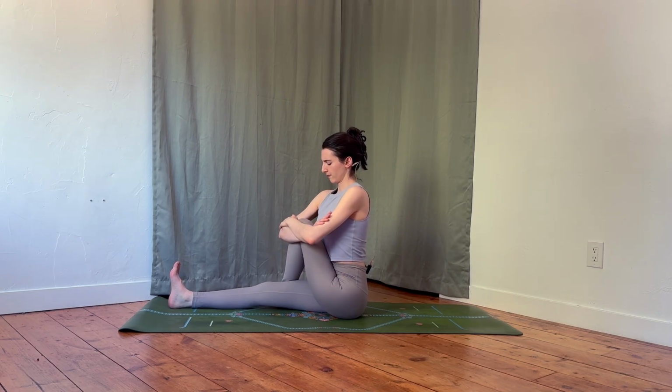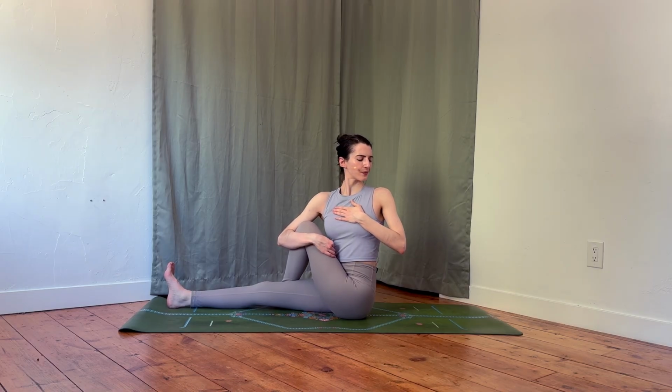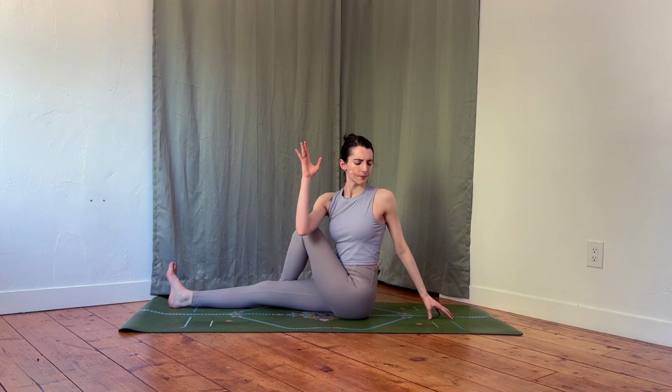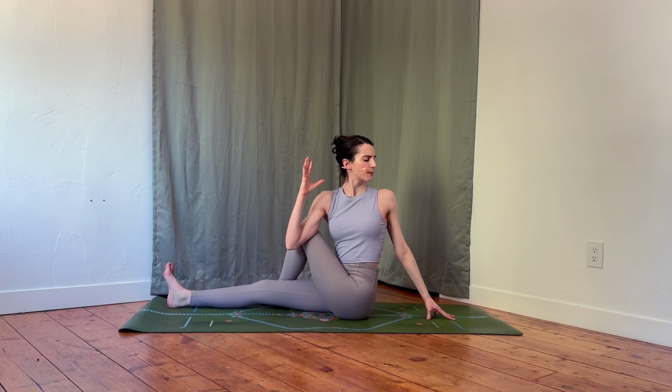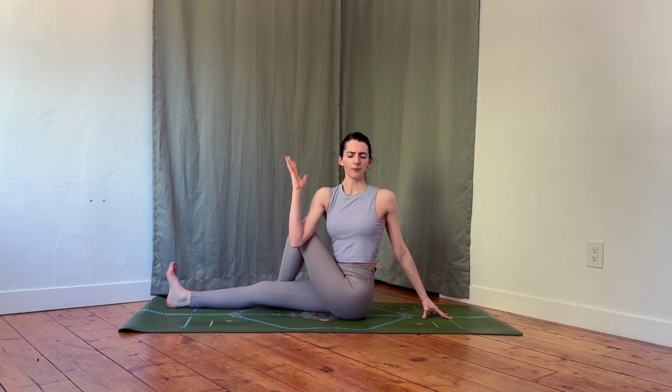Inhale. Exhale, twist the torso towards the left. And take any variation you'd like with the hands. Inhale, grow, lengthen the spine, tuck the chin. Exhale, twist a little deeper.